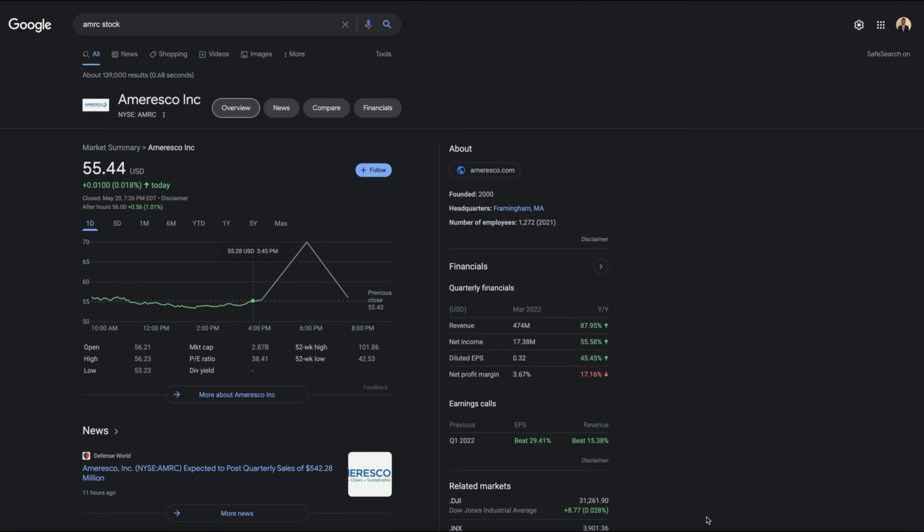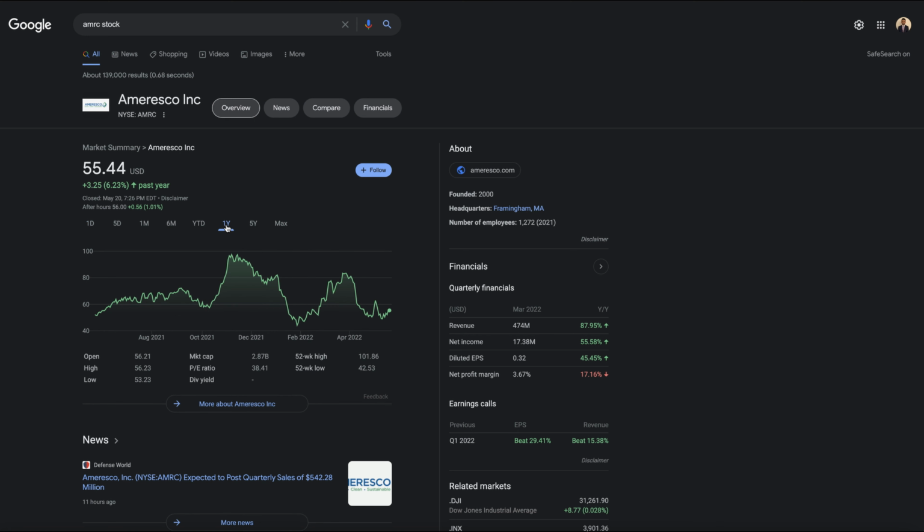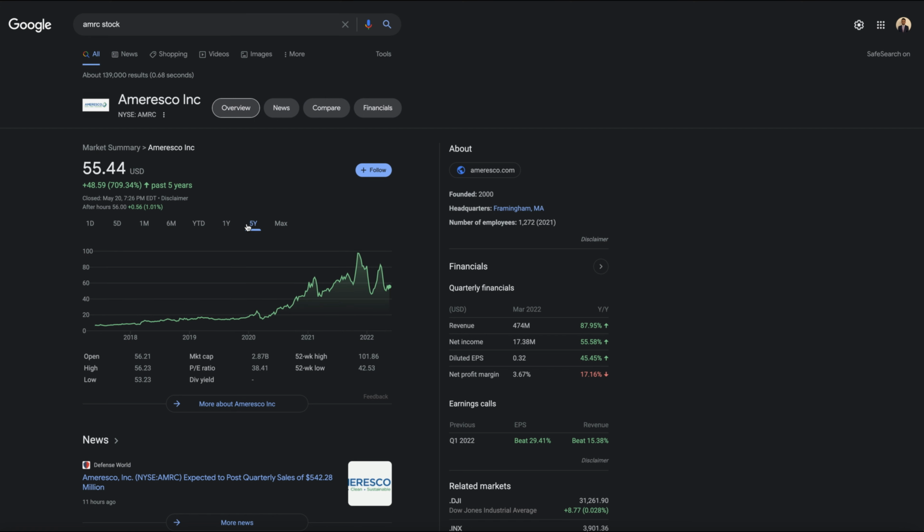Next stock we have is AMRC, currently trading at 55.44. It has a PE ratio of 38.41, which is lower compared to the other stocks we talked about before. It has a nice market cap of 2.87 billion. Let's look at the 1-year chart. It is up 6%. The 5-year chart's up 709%. The max chart, it's up 451%.